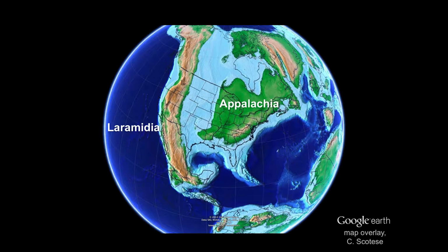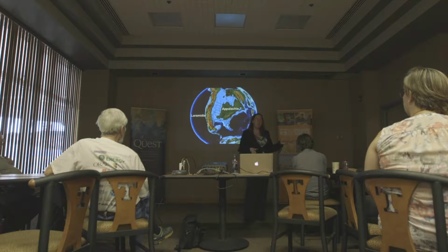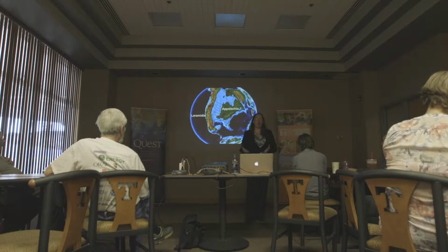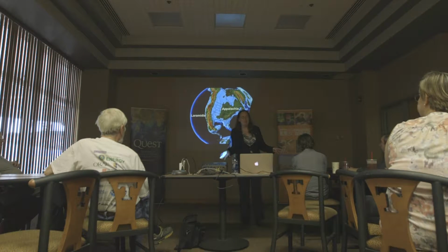The part of the continent was actually flooded by the Western Interior Seaway. So we had functionally two different continents. We had Laramidia to the west and Appalachia to the east. And whenever we do have fossils from this chunk of time, almost all of them are from Laramidia. So we have essentially nothing from Appalachia.